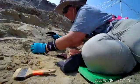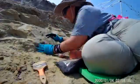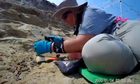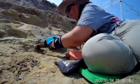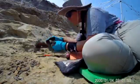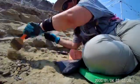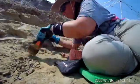Day one of dinosaur hunting. As you can see, it is a lot of just digging, wiping things away, moving dirt. At this point, I am finding nothing. Maybe a few small little pieces, fragments of bone, scale, not much.